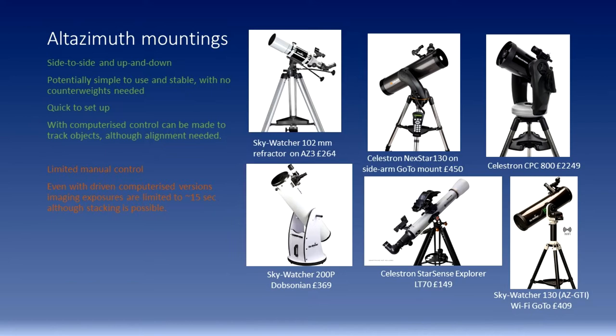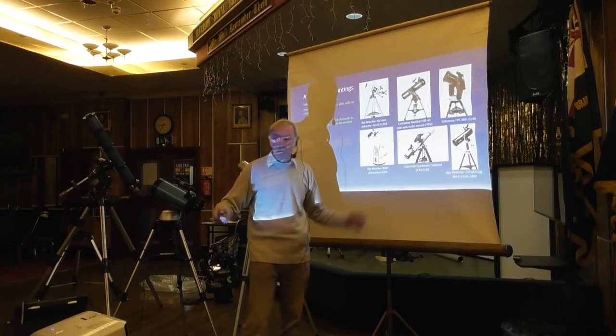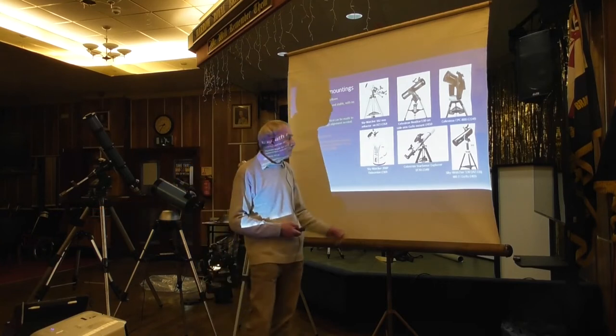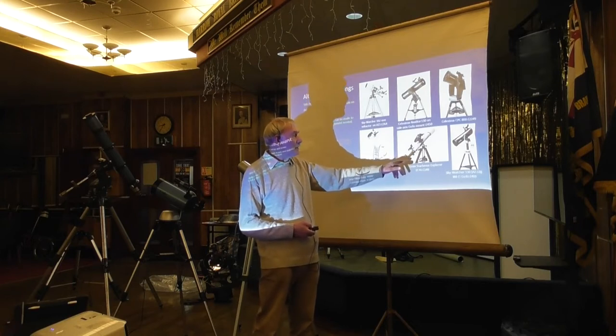And then we have the Dobsonian, of which this is an example. Skywatcher 200P, that's an 8-inch Dobsonian, £369, so quite a lot cheaper than the one we have here, but this is just the basic bog standard Dob, try saying that. That will cost you £369, whereas this is a 12-inch version, isn't it, Stuart? Yes. Yeah.